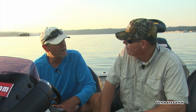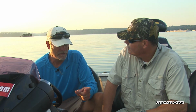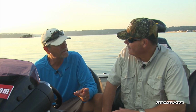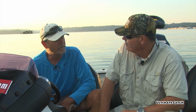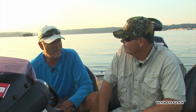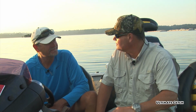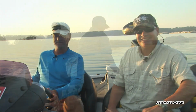They stock them every year. They don't reproduce in this lake. They're about 2 inches long when they stock them. Fingerlings, yeah. They usually stock about 500,000 every year, and they grow like crazy, about 3 pounds a year. So we've caught them up to 40 pounds, and the lake record's about 48 pounds. Pretty big fish. Well, they're doing great, and I'm really excited to go out and get them. Let's start some fishing. Let's go.